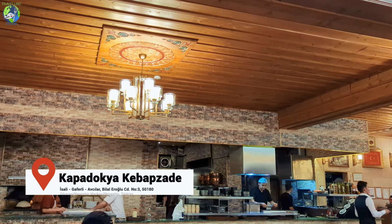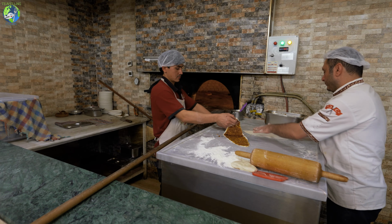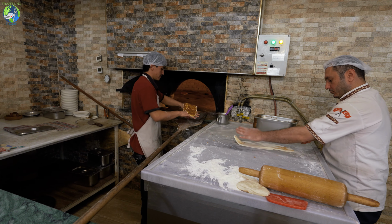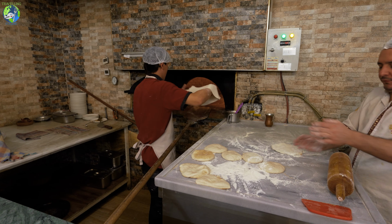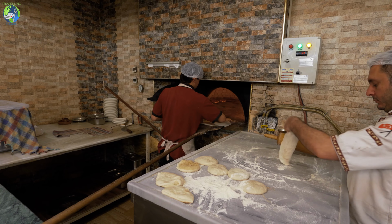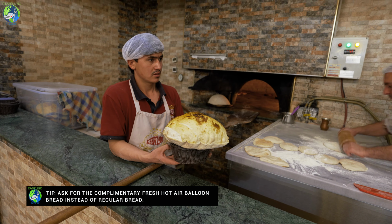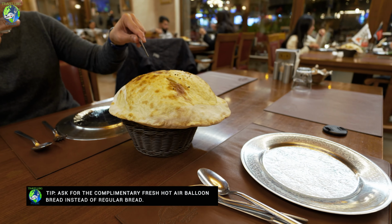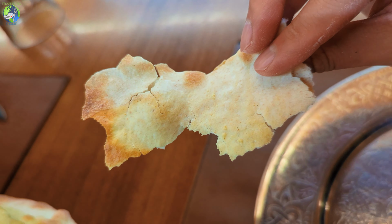Hey guys, so I'm here at Kapadokya Kebapzade, which is one of the popular spots in Göreme. Most of the spots are touristy and this is one of them as well, but when we looked at Google Maps, they have around 5,000 reviews and around 4.5 stars, so I think it's worth checking out. I'm excited to try. I'm here for the Testi Kebab. They kind of taste like normal pita bread.